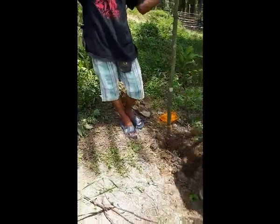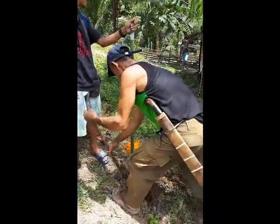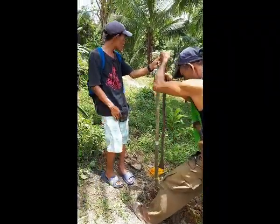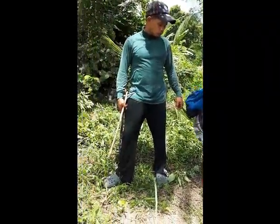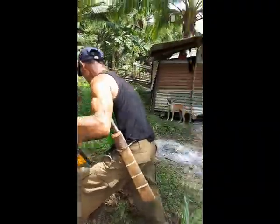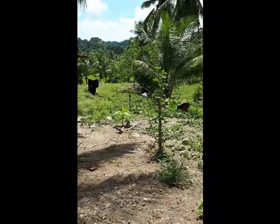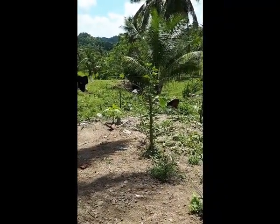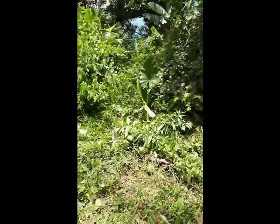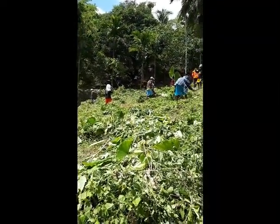So this is it. They are digging the hole to put the mark in it, a cement mark. So this is the first one. We are going to do it from here straight down to what you can see at the bottom there. We will go through there. Alright, okay, and then the side there is also the thing. Pasalamat.